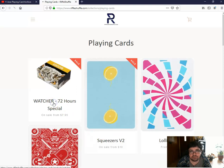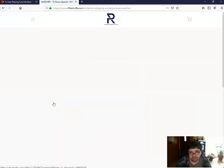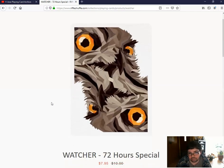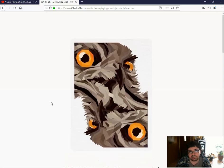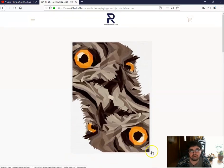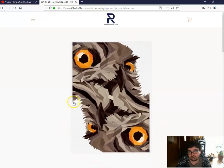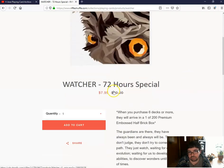72-hour special, $7.95 each. Yeah, I could probably still get it for less from Murphy's if I wanted to, once they hit Murphy's, which I imagine they will eventually. Yeah, there is a border, and then there's all sorts of white space in the corners. It looks like it's obviously an owl. Kind of creepy looking.